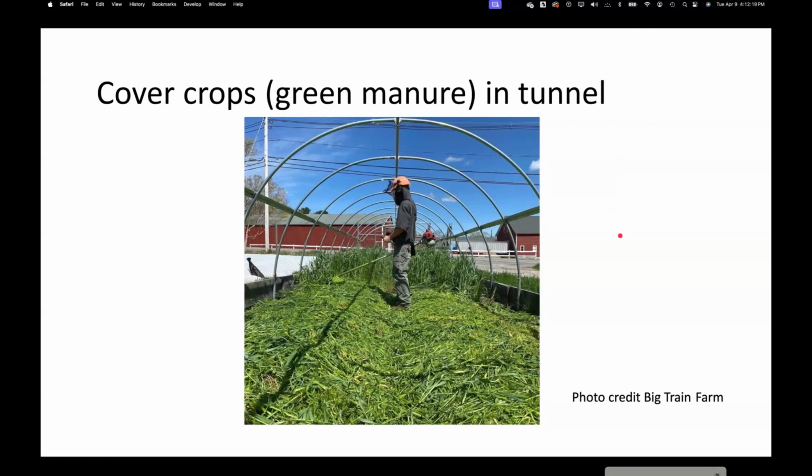Those cover crops will help repay you in many different ways in terms of more organic matter, additional water infiltration, water holding capacity. It's really important to use cover crops, and it is required for organic growers. And this is a picture at Big Train Farm in Rhode Island.